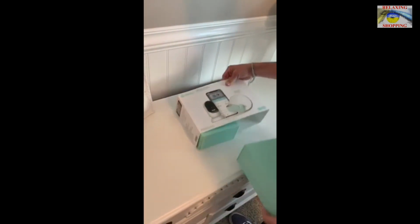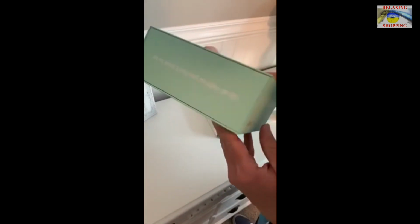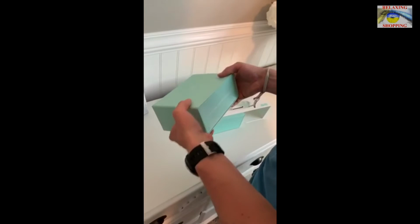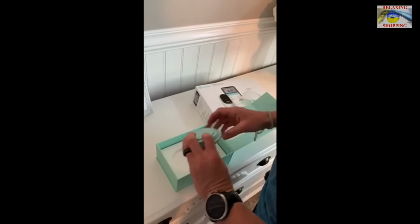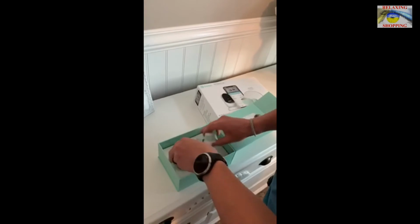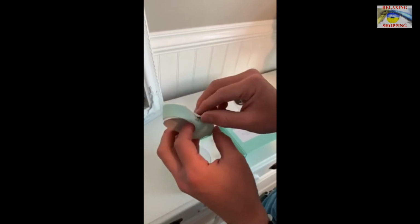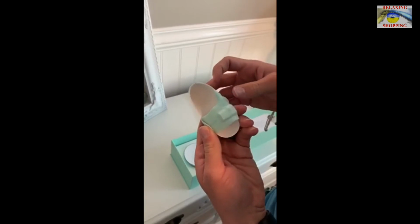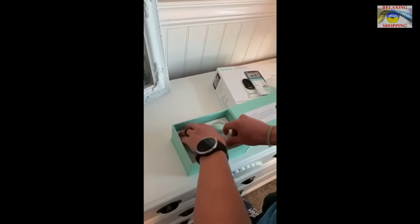So let's just see what comes in the box, kind of how they come. So let's see. Looks like it opens up this way. Okay. Wi-Fi in the sock. So here's the little sensor that goes on. It's just like wearing a little sock. You can tell it's a good fabric, that it seems comfortable, which is nice. And I like that it's small.